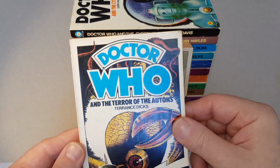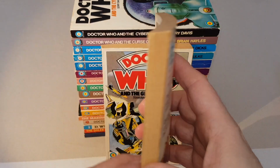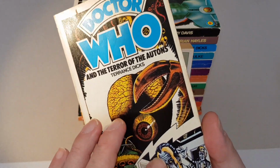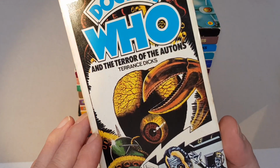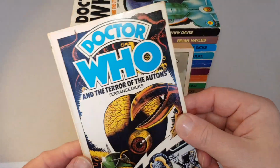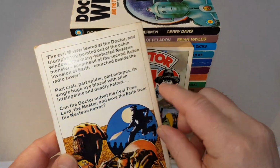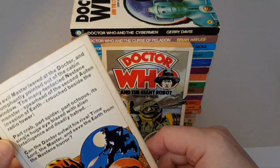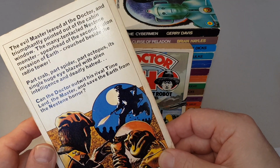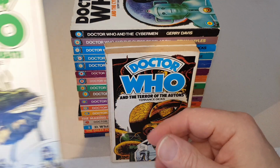And then we have the next one, Terror of the Autons. So back to Pertwee again, another classic season 8 opener. Nice Delgado, although it's not the best Delgado, but still a really eye-catching cover for Terror of the Autons, and this has obviously been copied from one of the classic stills of one of the UNIT guys there with the Auton, but still not too bad.